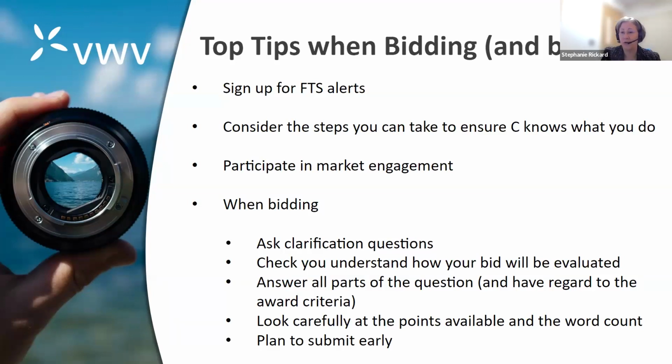Have they set out what the award criteria are and the importance of the weighting that's going to be given to each of the criteria? And then once you understand that, you can start responding to the questions. It sounds a bit silly to have to say it, but make sure you answer all parts of the questions. Sometimes there are a question that has been divided into multiple parts, and it's very easy to miss parts of that question. And have regard to the award criteria when you're answering that question so that you address all of the points.